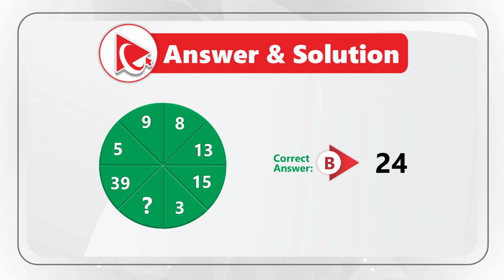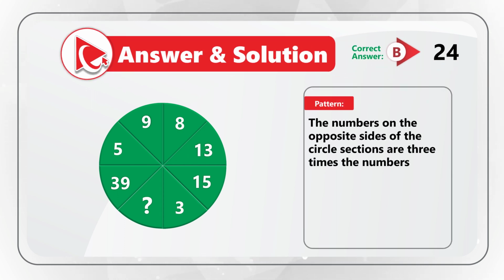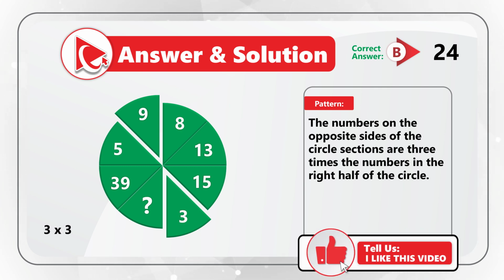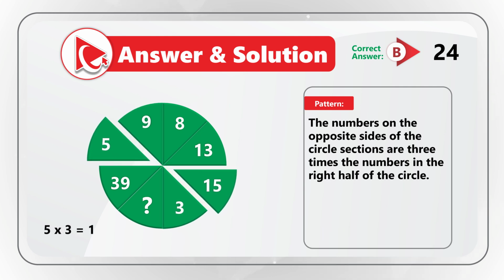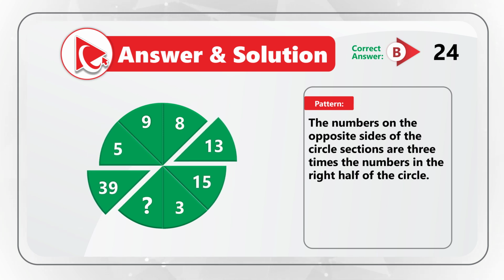And here's why. I think the numbers on the opposite sides of the circle sections are 3 times larger than the numbers on the other side. Let's take a close look. For example, the numbers on the opposite sides of the 5 o'clock and 10 o'clock sections are 3 and 9, and 9 is 3 times larger than 3. The next set of numbers is 5 and 15, and 5 multiplied by 3 equals 15. The next set is 13 and 39, and obviously if you multiply 13 by 3, you get 39.